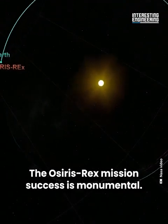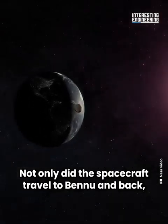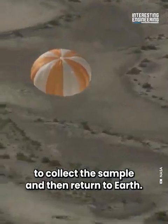The OSIRIS-REx mission's success is monumental. Not only did the spacecraft travel to Bennu and back, but it also had to match Bennu's speed, identify a safe landing spot, collect the sample, and then return to Earth.